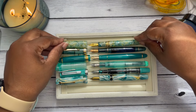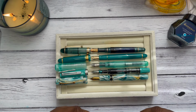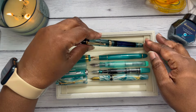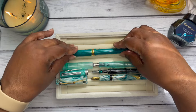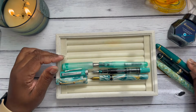I'm going to cap these again, and we're going to do a quick dip test. I don't know what ink I'm going to put in this pen. It's going in my lineup next month. I am afraid it's going to be one of those pens that hangs around and it's waiting for me to invite others to the family.